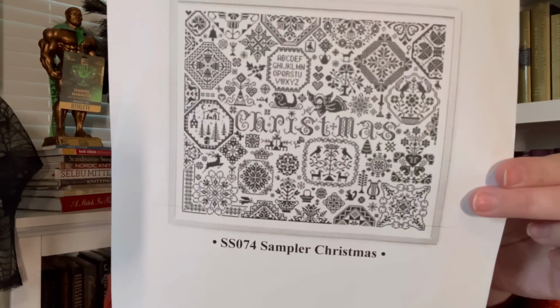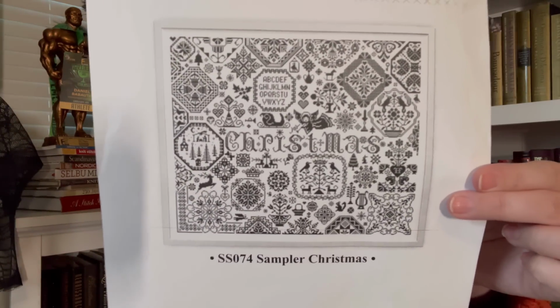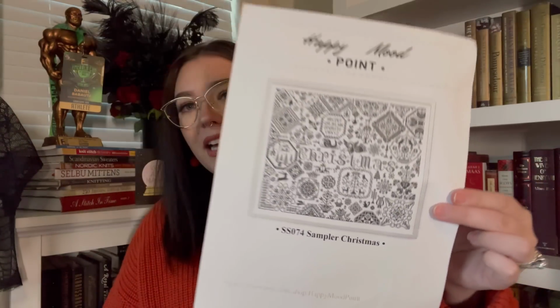So I had this Happy Mood Point piece, which I'm not sure if this shop is still open, but again, it was Happy Mood Point. It's a shop on Etsy, and I had found this Christmas sampler forever ago, like when I very first started stitching a year and a half or so ago. And originally I had kitted it up with DMCs, but I had gone to my L&S, which is Threadneedle Street.